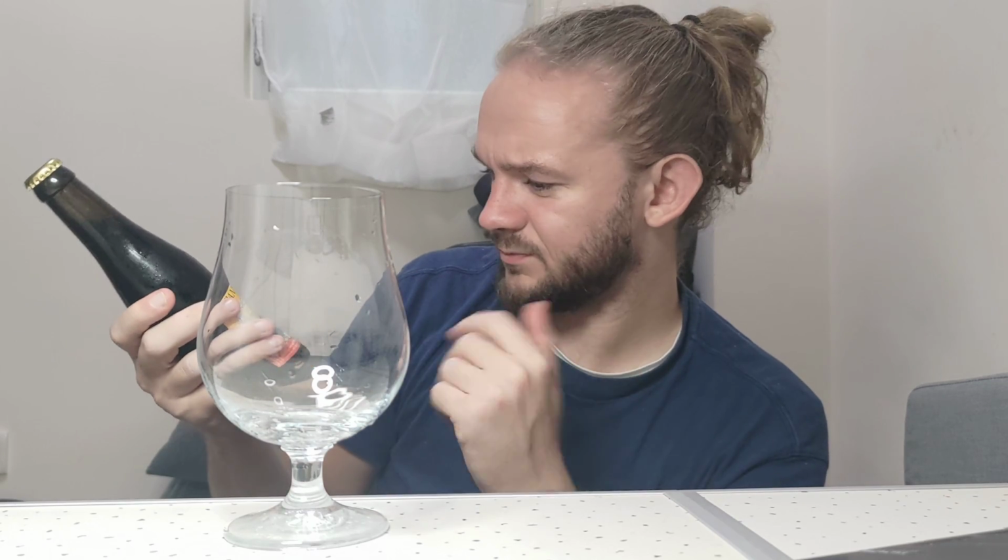And that's what they say on the bottle here as well, a dark strong ale from Flanders. But yeah, 10% ABV this one. Let's get it out into the glass and see how we go. So yeah, quite curious about this.